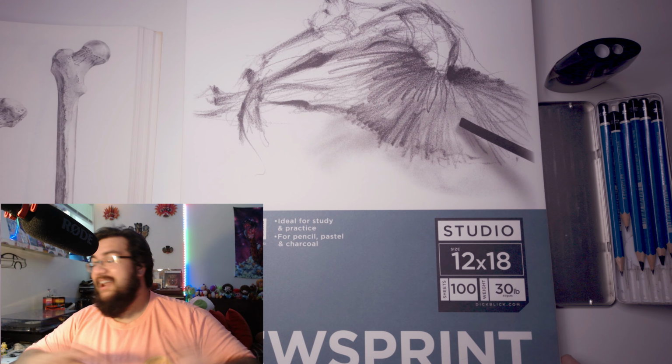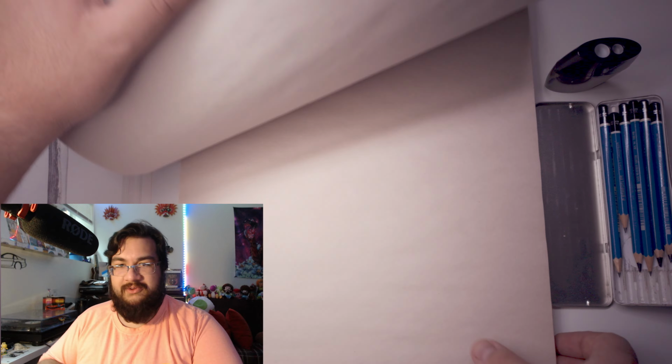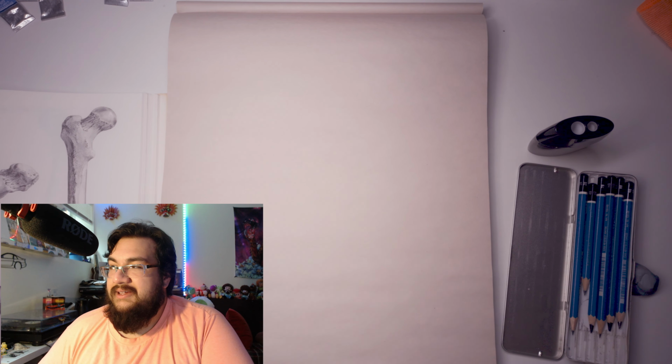That's hilarious. Anywho, we got some fresh newsprint here. Well, it's not super fresh. I've used a few pages, but relatively new newsprint, all things considered. Still got like 80-90 pages left in this book. Got a lot of drawings to be made.